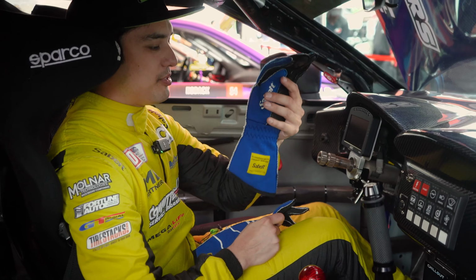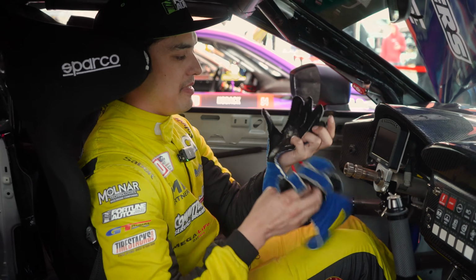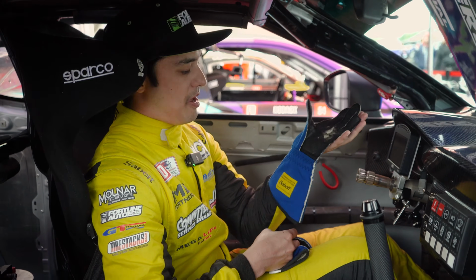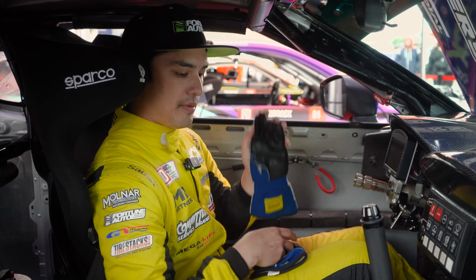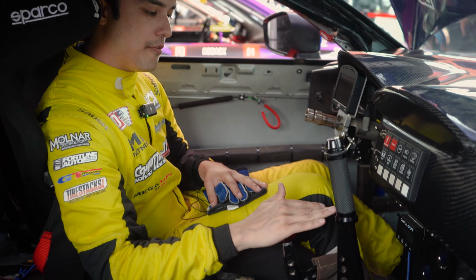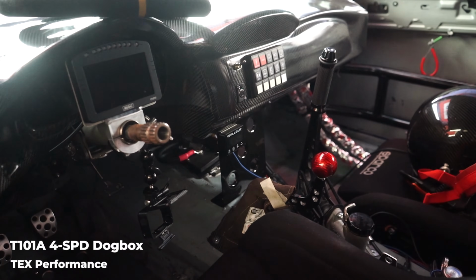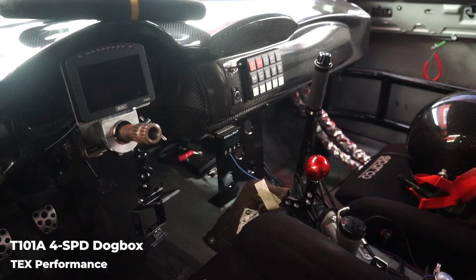Sabelt gloves right here, they are really awesome. They have these nice little silicone grip things that allow me to grip the steering wheel. Helps me drive with confidence, right? We have a TEX T101A 4-speed dog box. It's a side shifter. So we had to actually fabricate the tunnel to make this transmission work correctly.